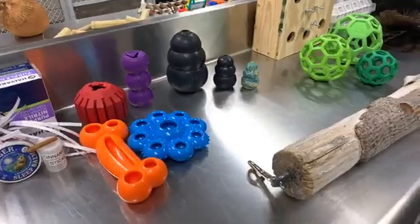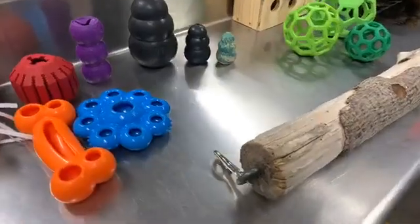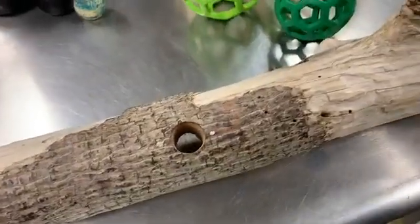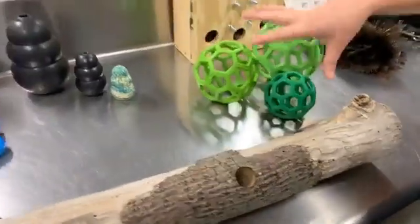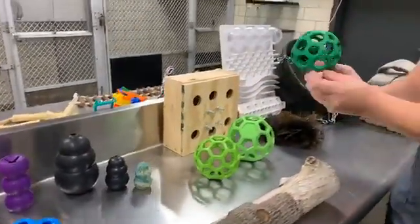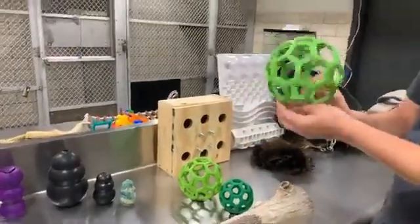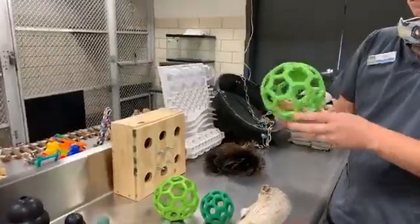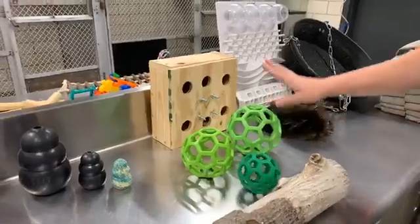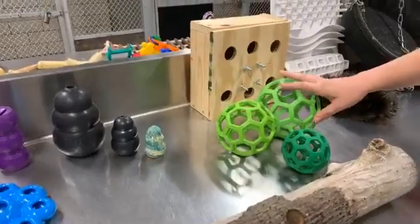And then we also like to put their diet in different types of toys so that they can have enrichment, so they're not just getting a bowl of food every time. Depending on the size of the animal, we have to have different size toys. With our smaller little monkeys, you would give them something this small. But if you have one of our bigger monkeys, like the langurs or the gibbons, they're going to want a big toy because they're big guys, and these little ones aren't going to hold anything for them to eat. So they will want these bigger ones. We basically size our toys for the size of the animals that we're going for.